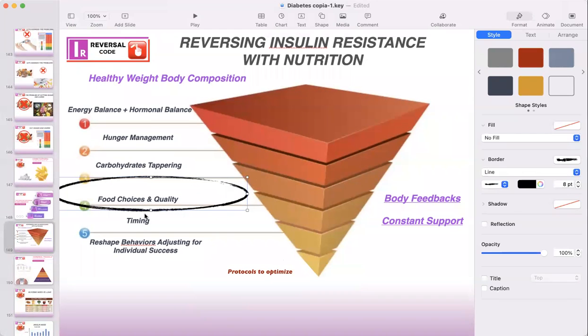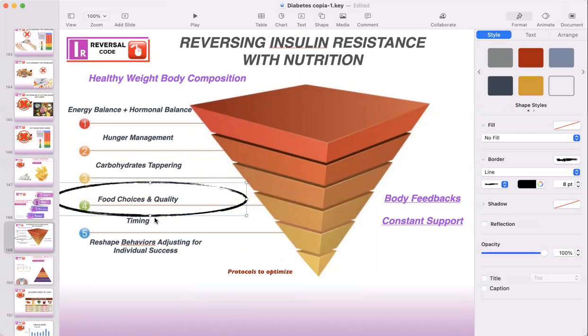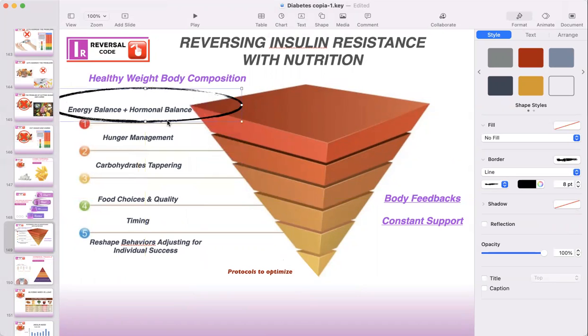And then it comes to food choices. These steps are consequential. So when I hear, is this food good, or is that food better, you're basically going directly to food choices, which makes no sense. If you eat a super healthy diet but you're eating more calories than you need, no weight loss is going to take place, and no fat loss either.